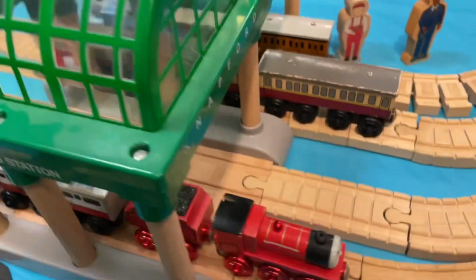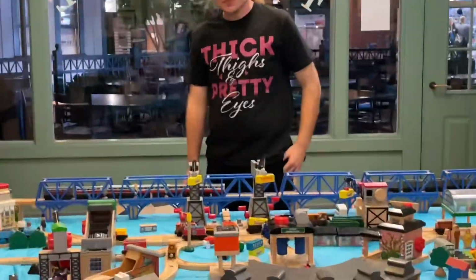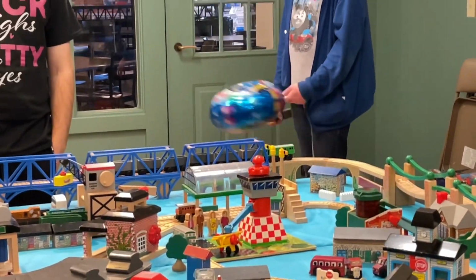And you got Nafford Station with the Shiny James. You got Andrew at the old Brendam Docks. You got new Brendam Docks over there. You got the airport.